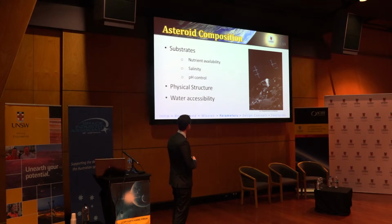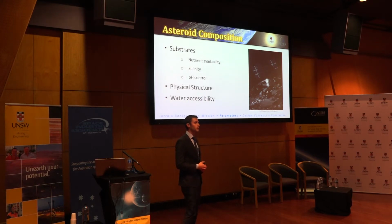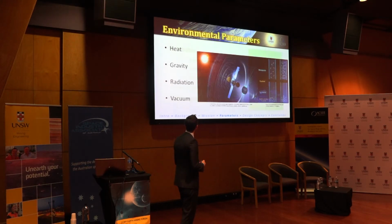I say water accessibility, not availability. We know there's water available on carbonaceous asteroids. It's just not going to be accessible unless it's heated up enough to get liquid. So these are some of the space environmental parameters that we need to deal with.